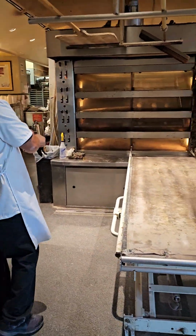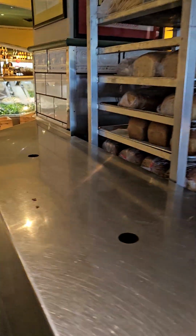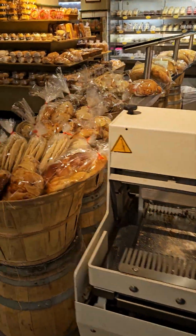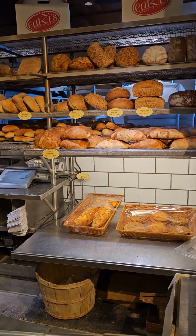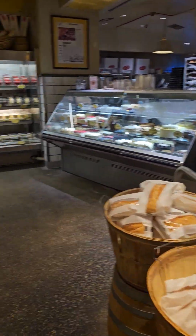There are the ovens getting ready. See the breads doing their thing this morning. This bread just coming out of the oven. God, it smells so freaking good in here.